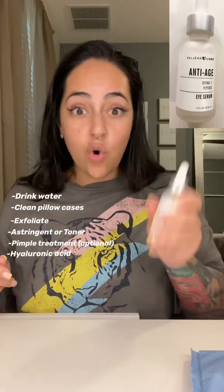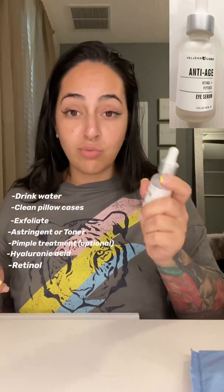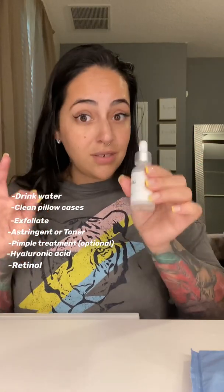Another product that you need is eye cream. If you don't already have eye cream, get eye cream ASAP. This one in particular contains retinol, okay? So remember these little pinpointed ingredients, because your products need it, okay? You do the research as to why.